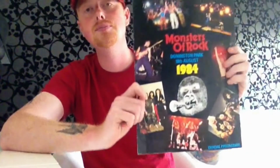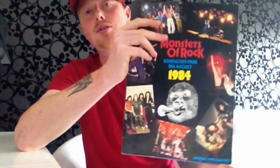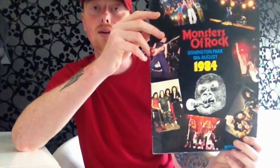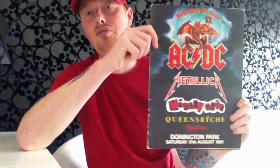And then I've got a couple of Monsters of Rock tour books, or well, programs. This is from 1984, where they did the show with AC/DC, Van Halen, Ozzy Osbourne. It's in pretty poor condition. I think I got this given to me for something. I got it for free anyway. And the other one I've got is the 1991 Monsters of Rock programme with AC/DC and Metallica. And it basically just gives you a biography about each band, and a map of the grounds and stuff.